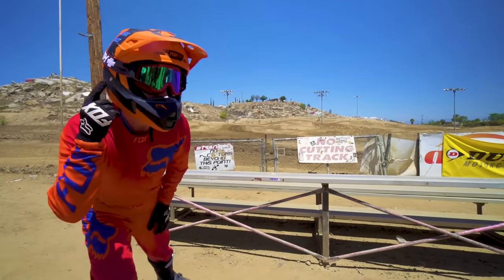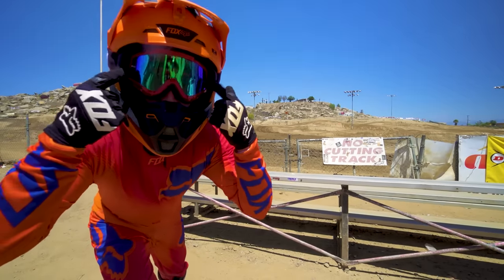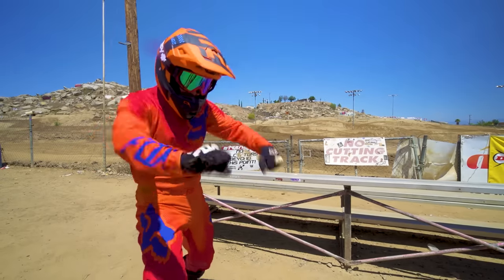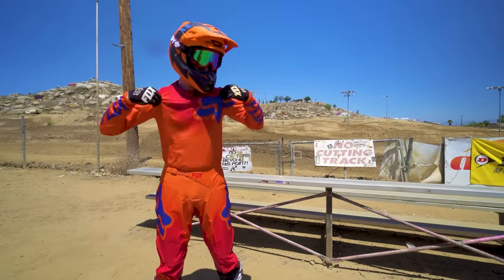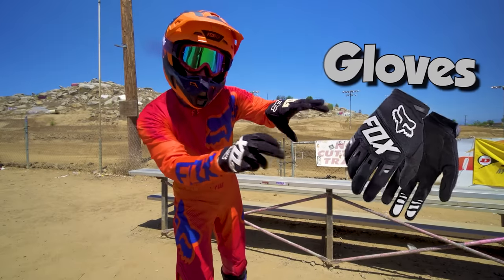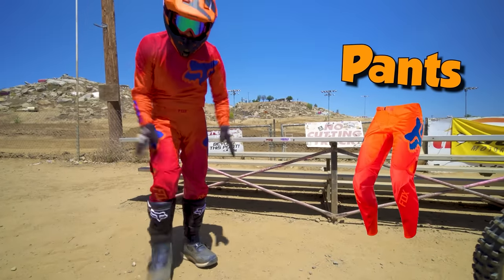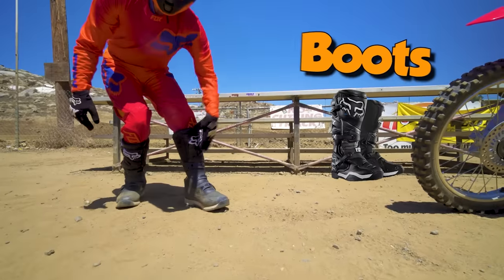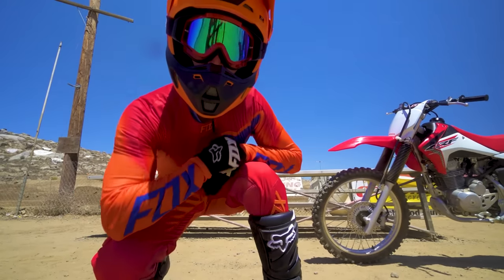Yeah, I have my helmet on, which keeps my head safe. And look, my goggles, which keep my eyes safe while riding. Ooh, my sweet top. Yeah, it's a nice orange shirt. Some nice gloves to keep my hands safe. My pants? Yep, gotta wear pants while riding. And my boots. All right, now we're ready to ride.